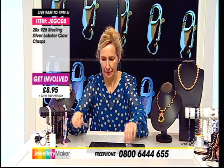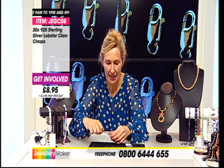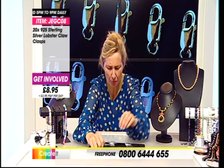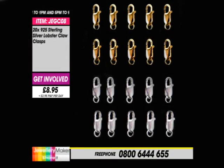$8.95, buy three. Seriously, you're going to want to make the chain idea. It's going to look so trendy, and again, back to that steampunk idea, just really fashionable. And the charms, I love the charm, and what Sheila said about the different lengths. Oh, we need three. Right, triple deal.